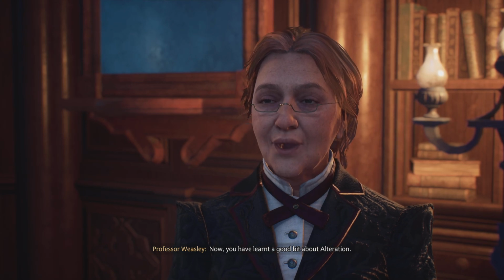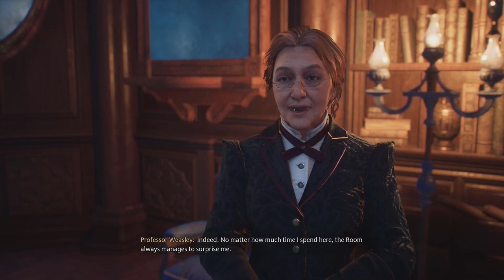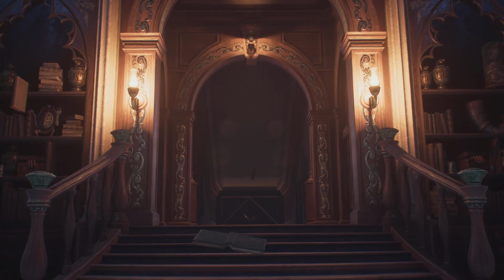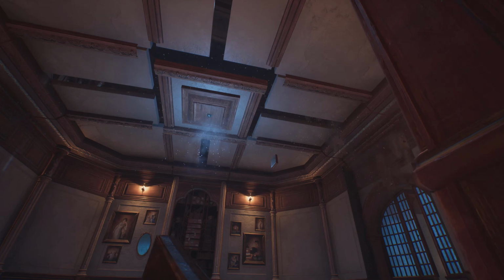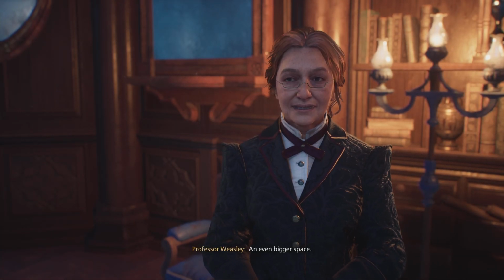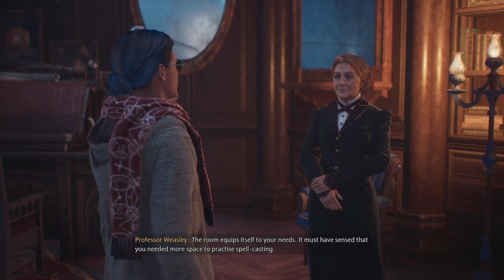Now you have learnt a good bit about alteration. Thank you, Professor. The room is full of possibilities. Indeed. No matter how much time I spend here, the room always manages to surprise me. An even bigger space. How did that happen? The room equips itself to your needs. It must have sensed that you needed more space to practice spellcasting.